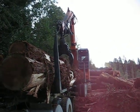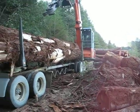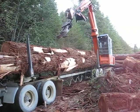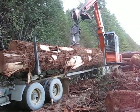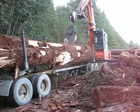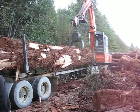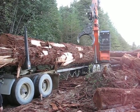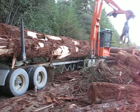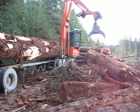Shove them both forward just a little bit. Get more weight on them. He's new. This is about his sixth, maybe seventh load.